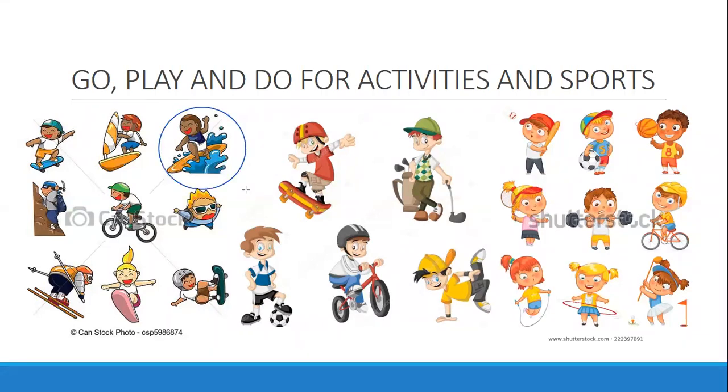Number three, what is he doing? Surf, very good. In this case, what is he doing? Very good, Marco. He's climbing a mountain. And this guy over here, what do you think he is doing? He has a bike. So what do you think he is doing? Biking. Very good, Maria Fernanda.